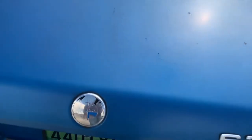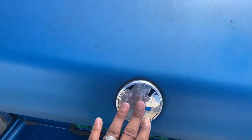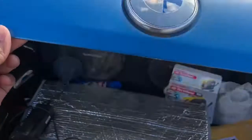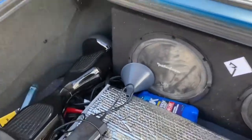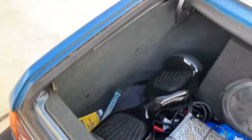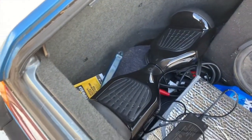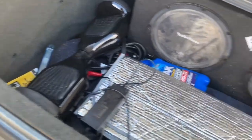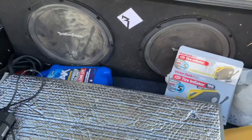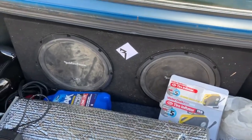You guys already saw the trunk. I'm gonna get another one of those. This one's the original. I kind of like the original look though. Got that hoverboard. Somebody wants to buy the hoverboard. That's why I have it in the trunk. So give it to them, of course. Still dirty. It's Punch P3s. They still knock though.